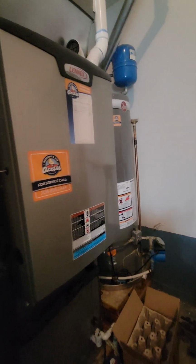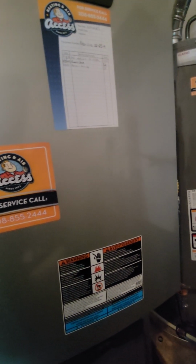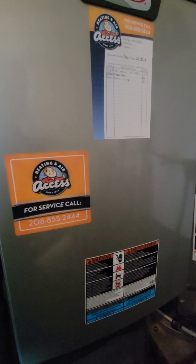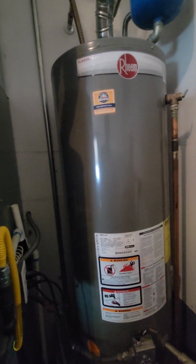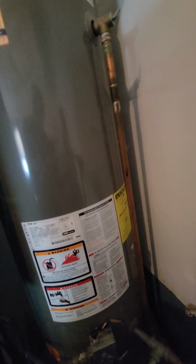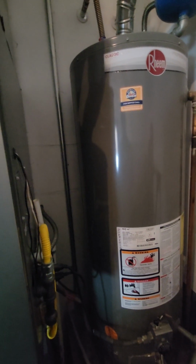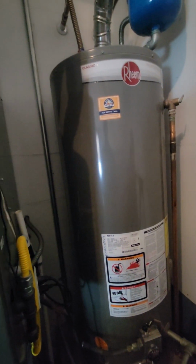So I'm gonna take a look at this furnace. It looks pretty new. It looks like there's some service records on there starting in 2022. I would guess that was probably when it was installed. It's probably a couple years old. And then the water heater here, I don't see a tag on this either. I don't see install tags on either one, but the water heater looks like it's probably about the same age. A few years old, not brand new, but it's not old. Gas water heater, gas furnace.